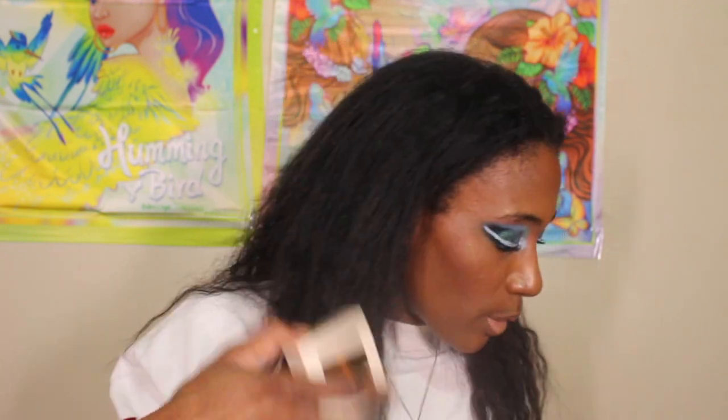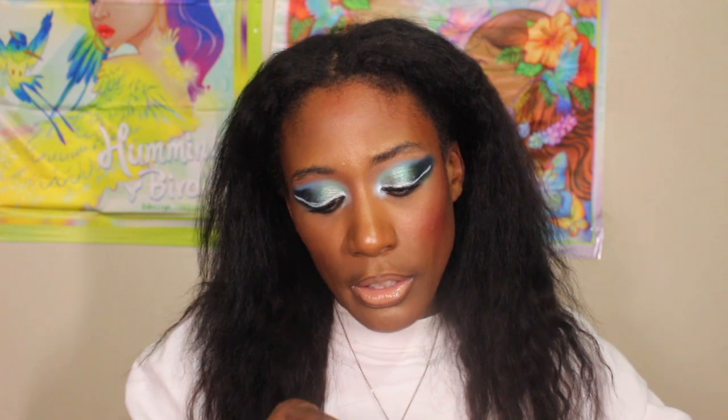But berry and fuchsia are the ones that usually work on people my skin tone, so it makes sense for them to call it deep and do that. So now let's get into the deep coral one.